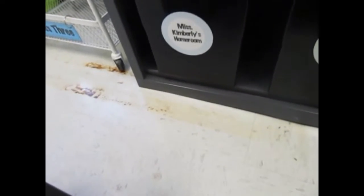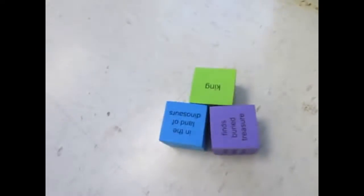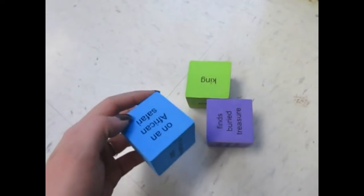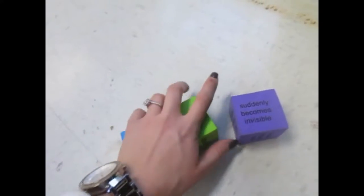And then this container here is just kind of miscellaneous things, but there is something in here that I definitely want to show you because I think it's awesome. My fiance actually got me these blocks when I got my teaching job, and I have more in there. Sorry about that. So these are a bunch of random sentence starters for students to be able to create stories.